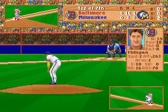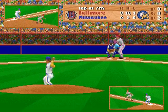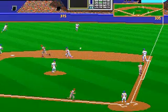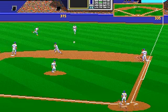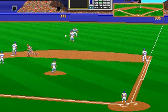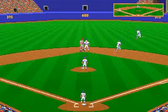Up at bat, number 39, the first baseman, batting .263. He's 0-for-4. Grounded to the right side. Bobbled by the second baseman. The runner scores. The center fielder stops it. He's safe.